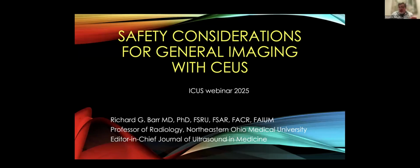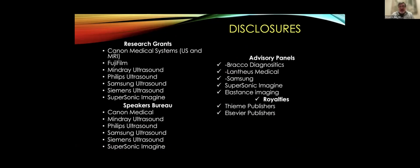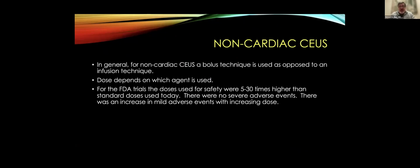And as usual, Dr. Strom has done a wonderful job in going over the types of reactions and how to treat them and how you should be prepared. What I want to do is go over the non-cardiac uses of CEUS. As a general rule for non-cardiac CEUS, we're using a bolus technique as opposed to in cardiology where they're often using an infusion technique. And the dose obviously depends on which agent we're using.